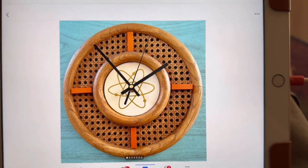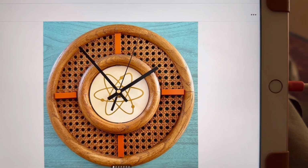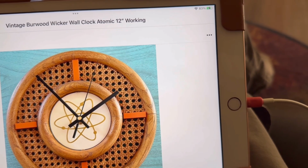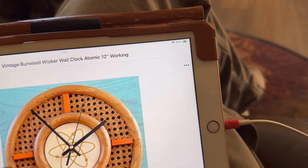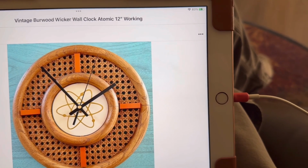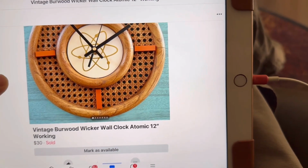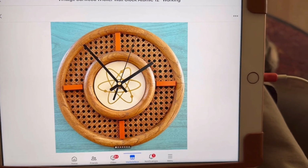This wicker clock came in a box lot years ago, and I finally customized it. This white piece of paper has numbers on the other side, which look kind of tacky, and so I wanted to put markers, so I painted some wood blocks and put an atomic sticker on it, bought a clock movement that had much longer hands on it, put it up for sale, and boy, I had a lot of people who wanted this clock. Maybe I priced it too low at $30, but it's nice to see it sell quickly.